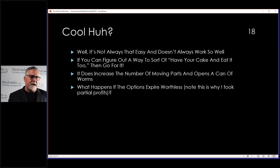Now, what happens if the options expire worthless? Well, this is part of the reason I took the partial profits, because I can live with a $3 option expiring worthless. Yeah, I might drop an F-bomb or be a little pissed off or whatever, but a $7 option or a $10 option, especially if I have a few of these things on, it starts to add up. Before you know it, you've got, let's just say, $5,000 in options. And Friday, 3 p.m. my time, 4 p.m. Eastern, is coming up really, really soon.